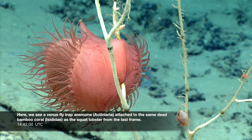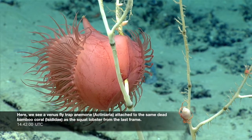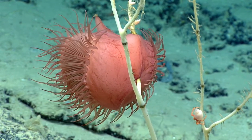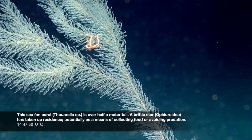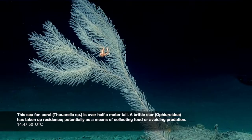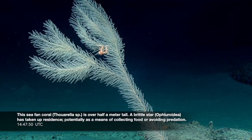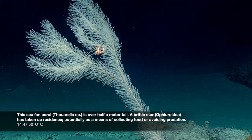Here we see a Venus flytrap anemone attached to the same dead bamboo coral as the squat lobster from the last frame. This Thuarella sea fan is over half a meter tall. A brittle star has taken up residence, potentially as a means of collecting food or avoiding predation.